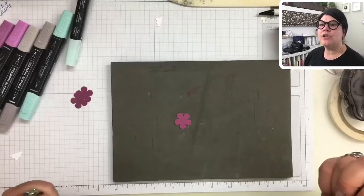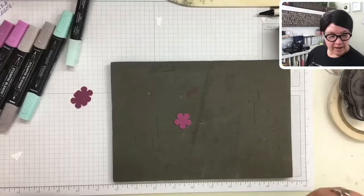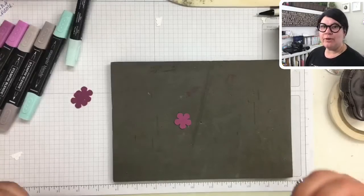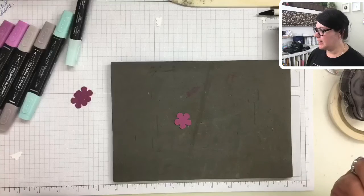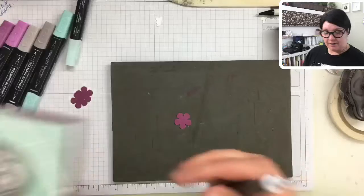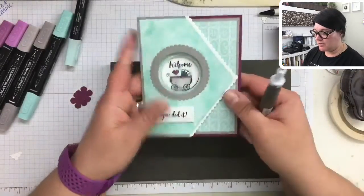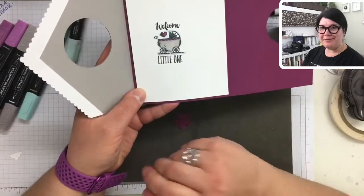Yes, you could also use the black marker over the words, absolutely. That's an option, but a lot of people don't have the Stampin' Write markers, I'm finding. So if you don't have that, then this is another way. But yes, you can color over top of each word individually. You could have welcome and little one in different colors.